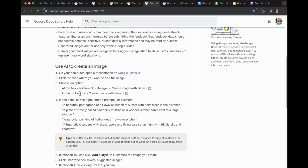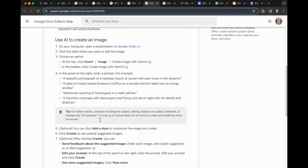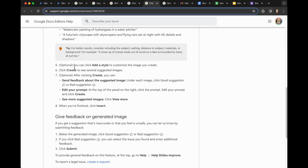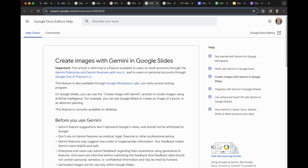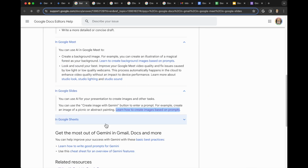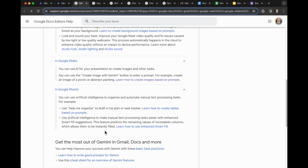But you've got the use AI to create an image on your computer. Open a presentation in Google Slides, click Insert Image, and then Create Image with Gemini. And then in a panel on the right, enter your prompt. And they've got some prompt examples here, and then you can click Add a Style, Create, we'll give that a shot, but that's cool.